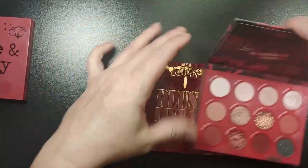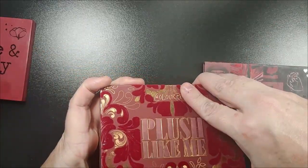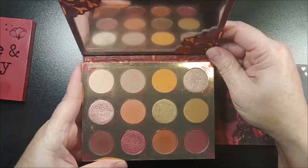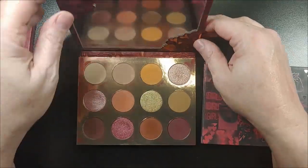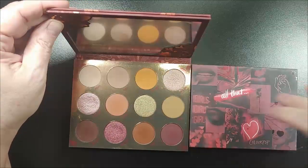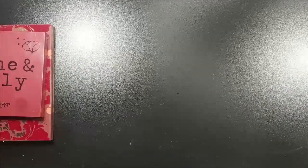But then I was watching Erica Conger the other day, and she did a video of her top 10 fall palettes. And she chose this one. And you guys, I just don't know. They're both very pretty. I think I'm going to choose the Plush Like Me because I haven't used it in a really long time.